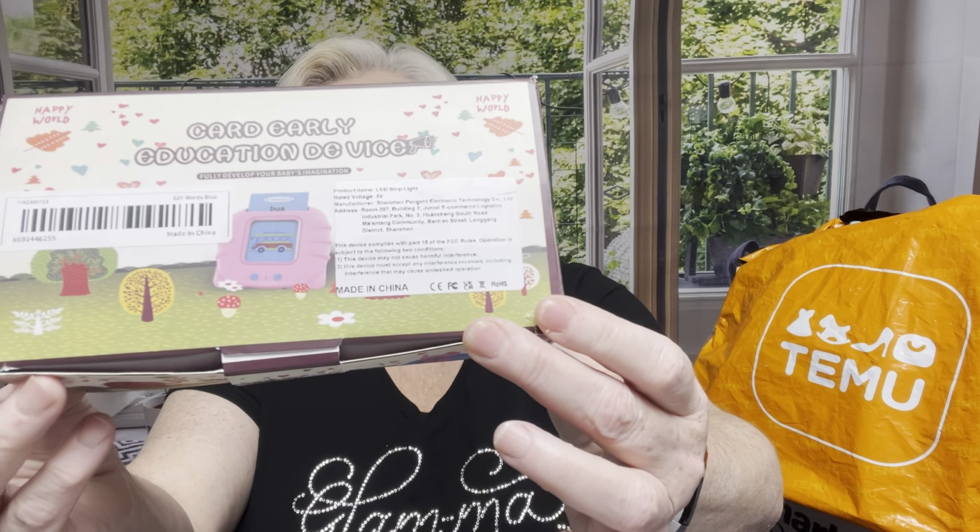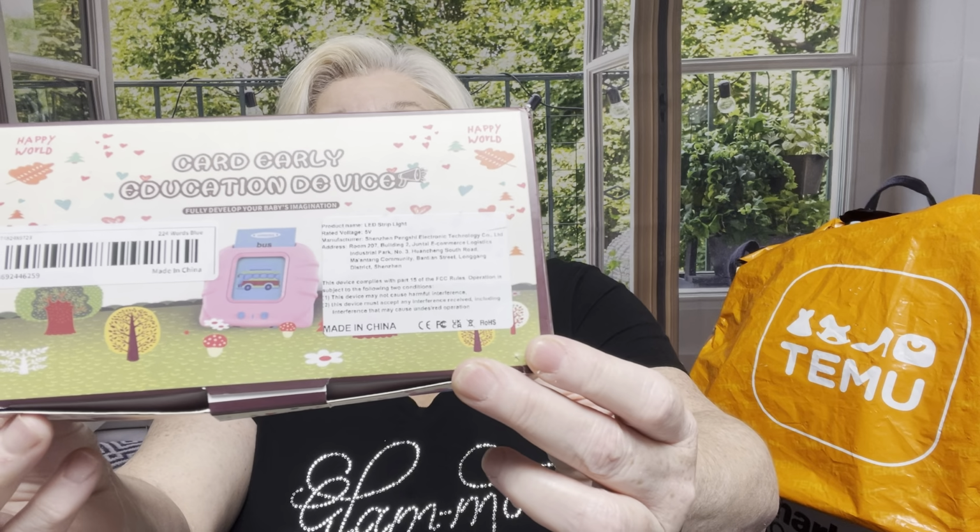Guys, I'm going to tell you right here. I bought this little device right here. It's an early educational card device, and it can come in pink for girls, or it can come in blue for boys. Now, I'm going to open it up and talk about this in a moment, and I do have a video where I show you where I actually am using this thing with my grandson.